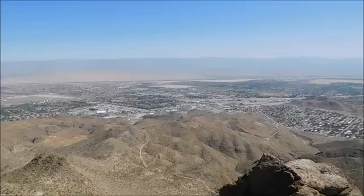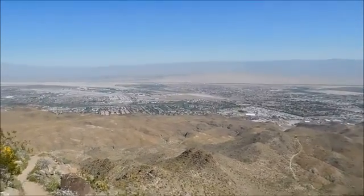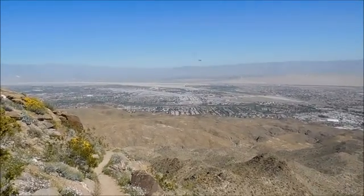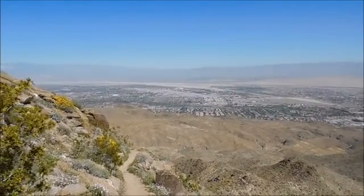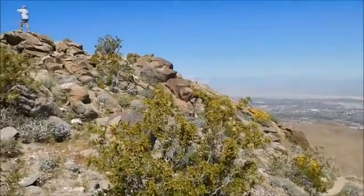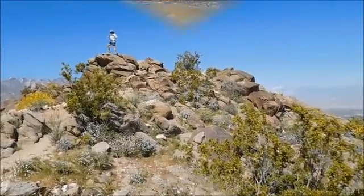And this is looking back down at Palm Springs. And you can kind of see how far we've come. The airport's in the background, and we have a young lady up on the top here. So this is the actual top right up there, which we'll be up there in a minute.